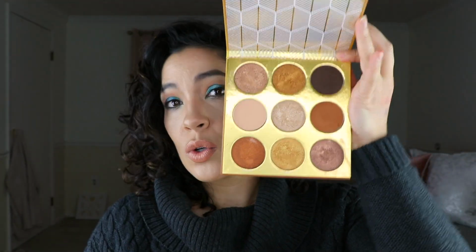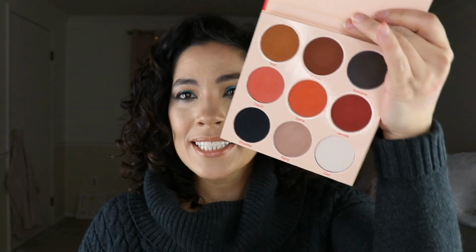But what I love is the contrast between the Warrior and the Warrior 2, because this is so gold intensive, whereas the Warrior 2 is all matte. I think that's a thing this season. Natasha Denona released the Safari palette, which was all matte. I think there have been a few other all matte palettes. I decided to get this because it was on sale. I actually wasn't gonna pick it up otherwise, but for $11, I'm not gonna skimp out on a Juvia's Place palette. I'm excited to try it.